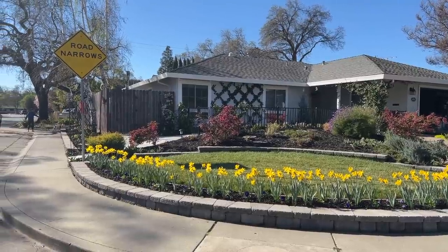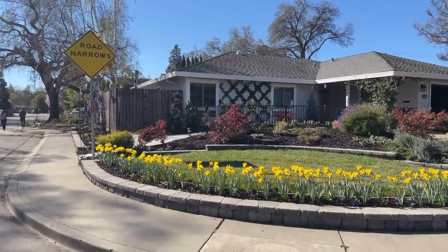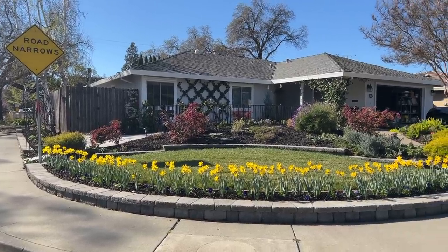And my road narrows sign. I mean, you gotta love it. Corner lot problems.